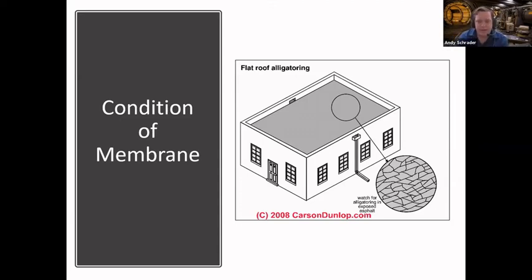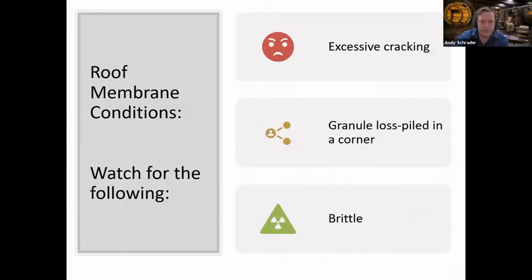We look at that, and that's an indication that it's aging and approaching the end of its useful life. They will become very brittle. A very, very old mod bit roof, when you walk on it, it will actually crack underneath your feet. So those are the kind of things we think about.